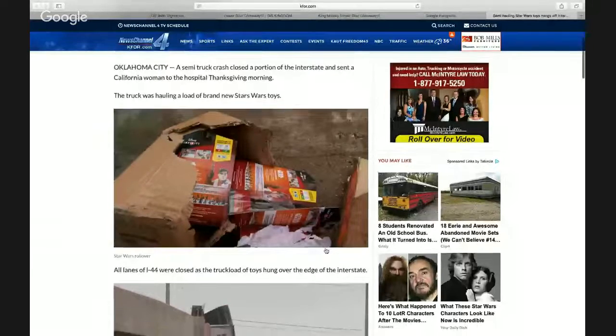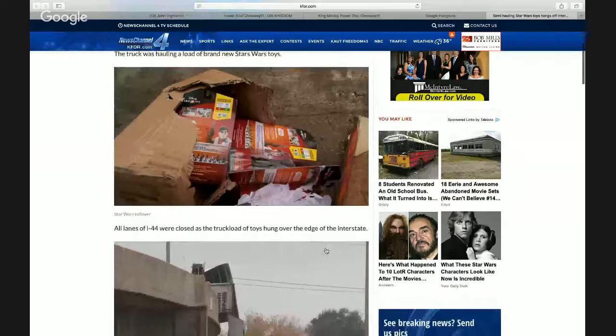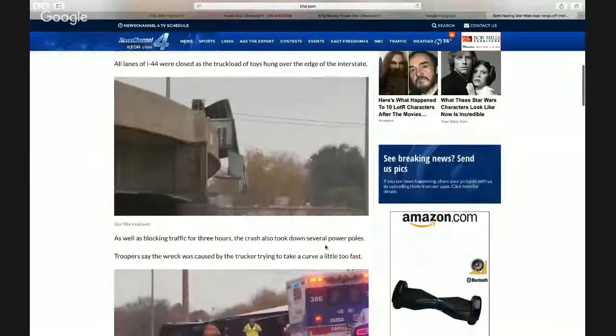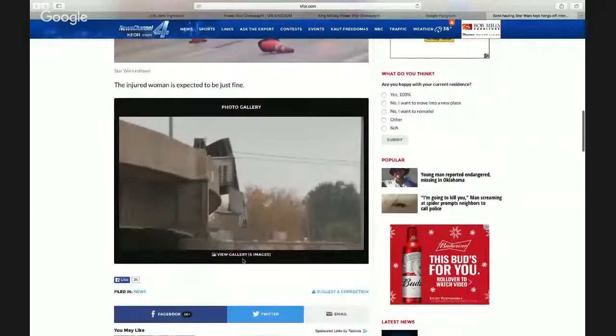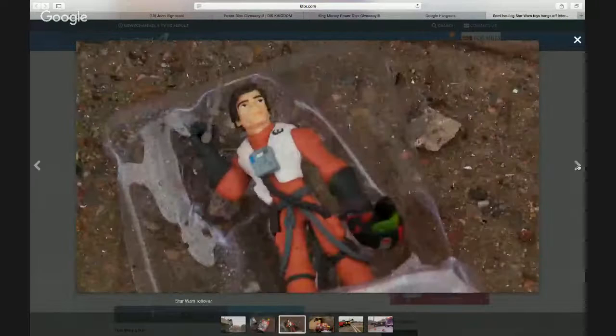Let me see if I can pull it up here. Can you see it now? Oh yeah, there we go. There's a box full of what they're reporting as brand new Star Wars toys, but it so happens that they're all Poe Dameron Disney Infinity figures. There's this trailer hanging on the side of a road, and these poor boxes with poor little Poe Dameron. There's another picture of him outside. Here, let me show you right there. Poor little Poe, I feel so bad for him. He's all crushed. Look at him.